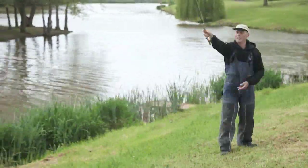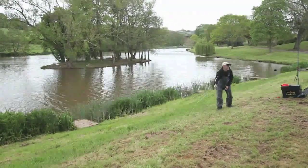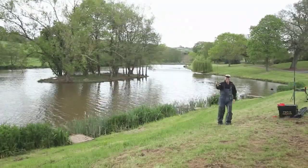Clearly, we've sped up this little bit because it takes some amount of time for him to get anywhere near it. And in the end, we kind of gave up and it just went on forever. Well, I think the ground bait throw-in was very good.